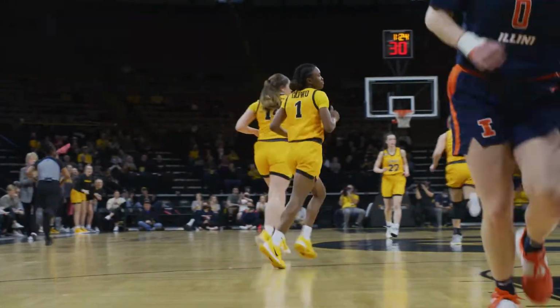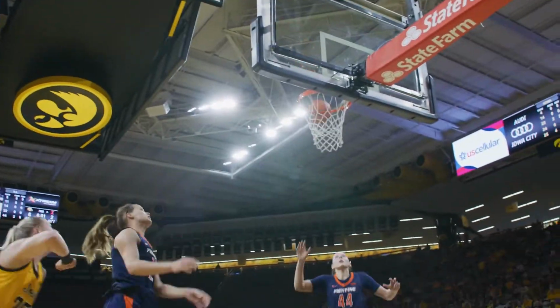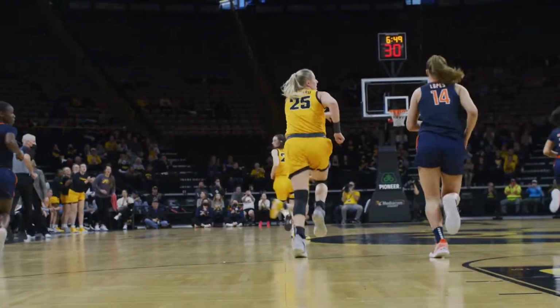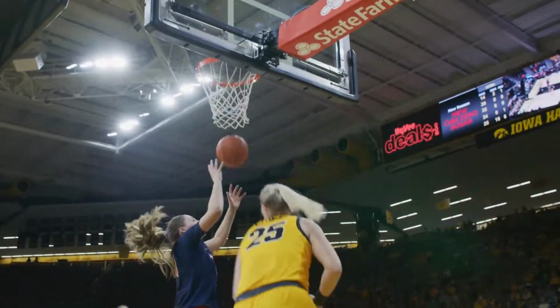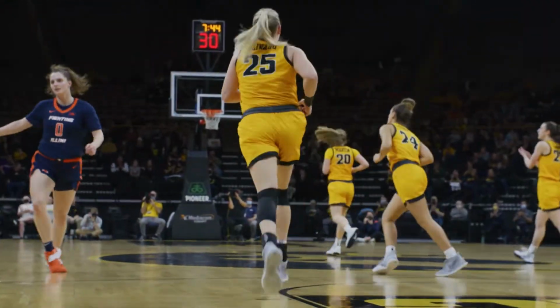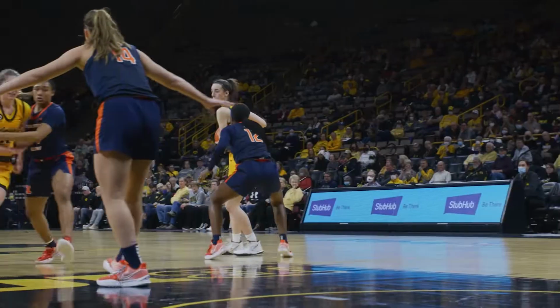I thought throughout the game we played pretty good defense, and I think we've just done a really good job of kind of moving on game to game. We could have easily let our high from Minnesota leak into this and come into this a little bit slower, but we didn't do that. We wiped it off. We came in clean, and I'm really proud of the whole group.